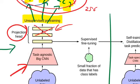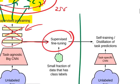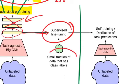In any case, they have this additional layer right here compared to the old SimCLR, and the representation of that goes into supervised fine-tuning. Now this is pretty easy. This is exactly what it sounds like. You use only the part of the data set that has labels, and you do the fine-tuning. And fine-tuning is simply supervised learning. You train this network in a supervised fashion on that small fraction of data that has class labels. And that already performs pretty well, and they show this in experiments.